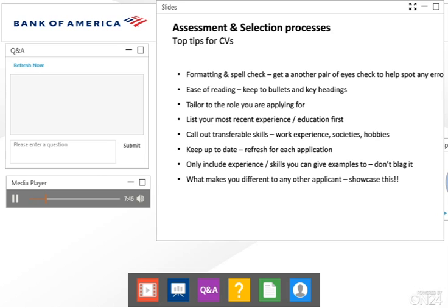Ease of reading: keep to bullets and key headings if you can. Make sure that you are constantly tailoring your CV to the role that you're applying for. List your most recent experience and education first. Call out any transferable skills, whether that be work experience, societies, or hobbies. And keep up to date, refresh for each application. Your CV is really an ever-evolving representation of yourself, so make sure that you are refreshing for each application. Only include experience and skills that you can clearly give examples to.